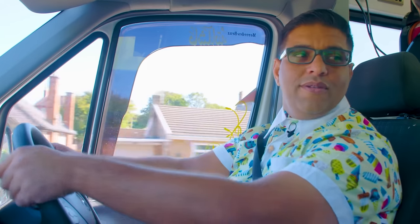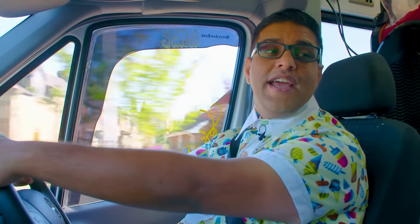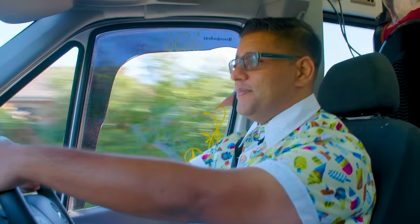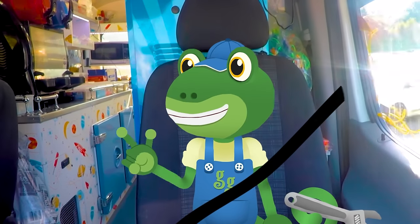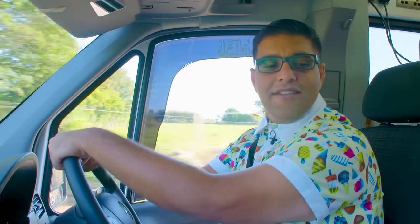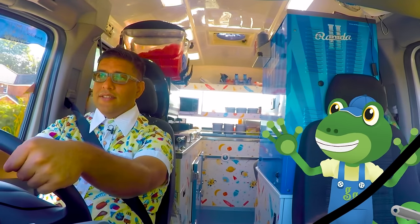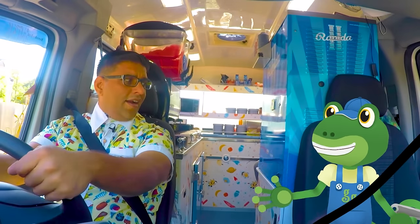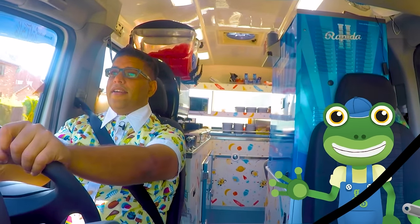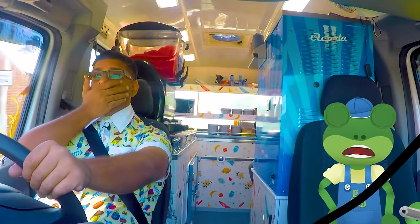It's nice to be driving along with my old friend, Mr. T. Gecko, I've got something amazing to show you today. I've been really busy creating a brand new ice cream factory. Wow, that sounds so cool. Can we go and have a look? Yeah, I've already got your friends, the mechanicals, there now, setting everything up for us. What? You've left the mechanicals on their own? In an ice cream factory? Uh-oh, that spells trouble.